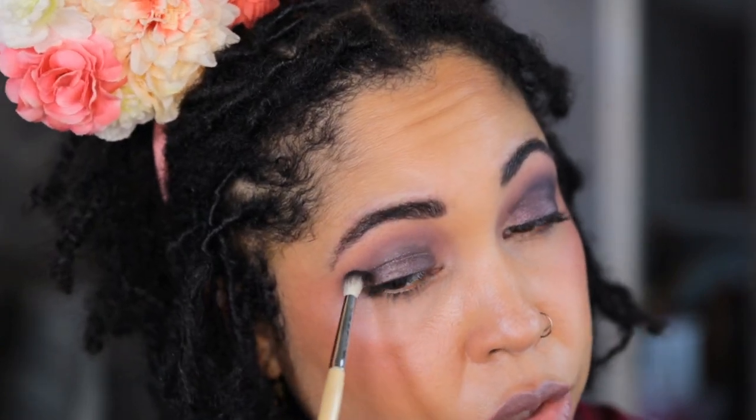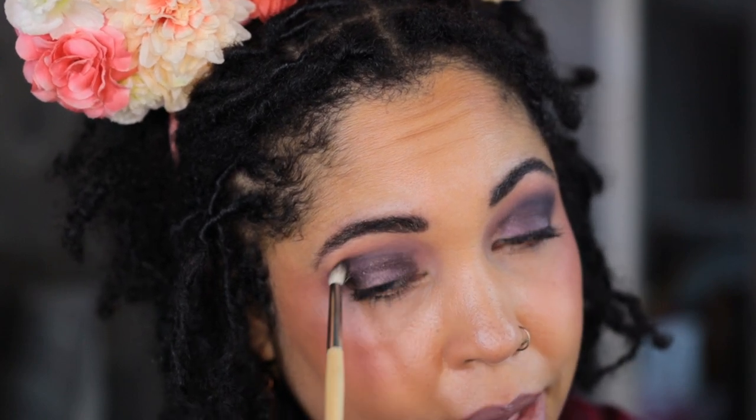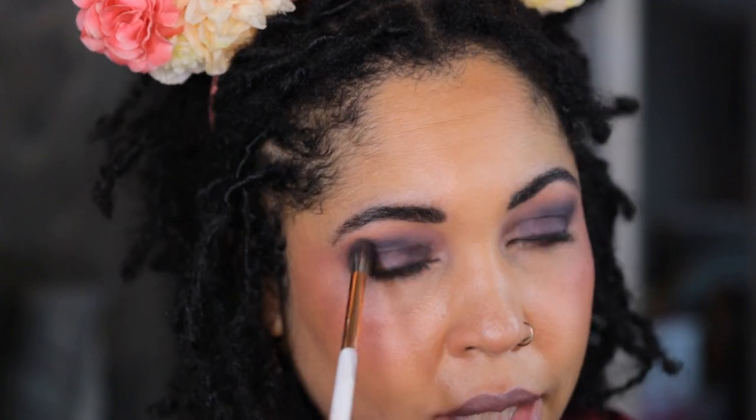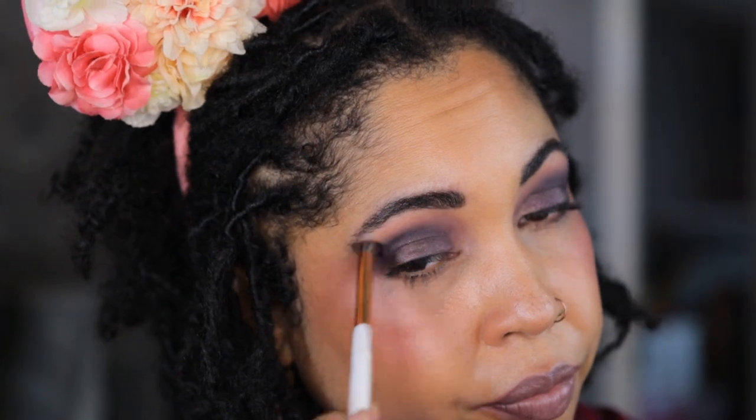lot. These mattes are super pigmented and I really am not putting much on my brush, but that's also good to know. Same type of consistency as the original palette. And I'm just diffusing it out again with my first brush. And I might not need a blend out shade, but we'll see. Might just try to get something to soften it up.